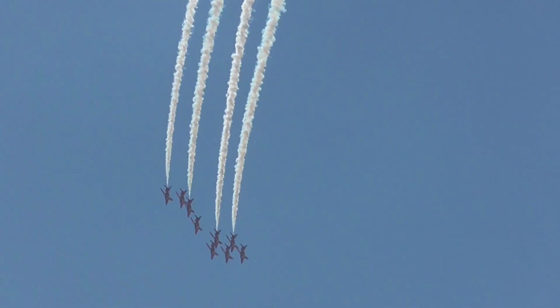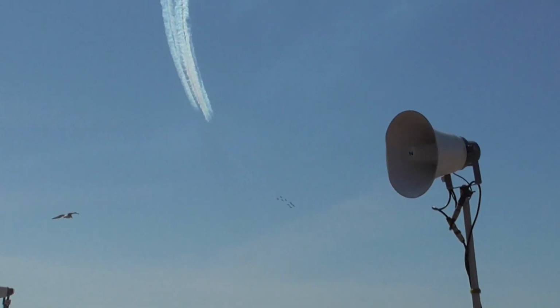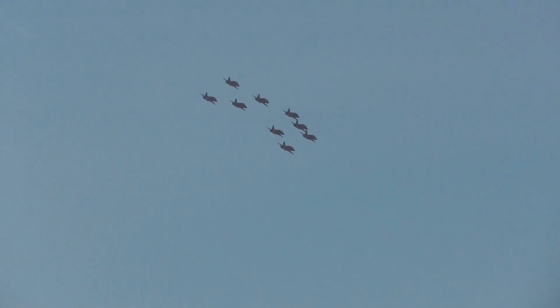Front row on the left-hand side is Flight Lieutenant George Holiday, Red 5, in his first year on the team. He's a former Typhoon pilot, had flown operations over Syria and Iraq, as well as the Eastern European Air Policing Patrol in the face of an aggressive Russia.